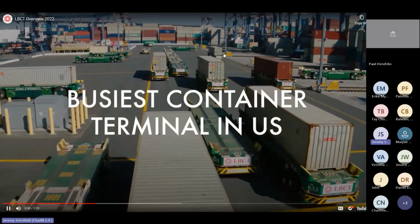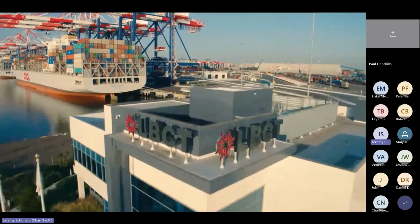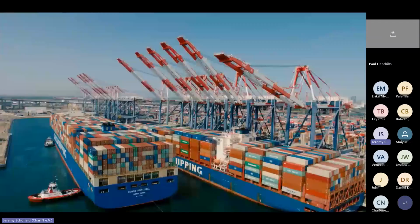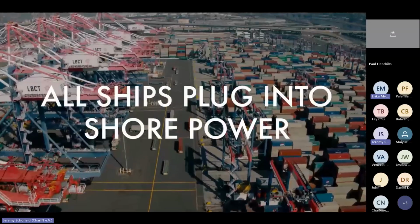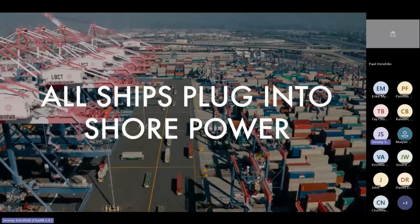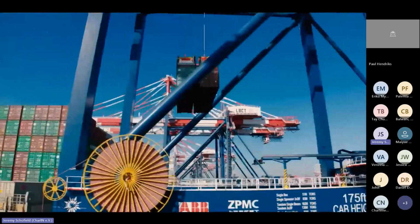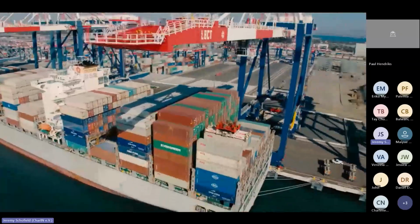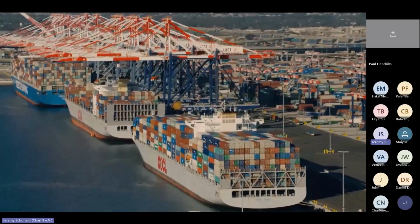LBCT is one of the busiest container terminals in the United States. Using clean electricity to power its entire operation, today the 4,200-foot-long wharf can welcome the largest container ships in the world. To cut emissions, all the ships plug into shore power electricity while at berth. Then, using the only ship-to-shore cranes in the Americas capable of lifting 2 containers at the same time, the terminal can service 3 of the largest ships in the world at once.